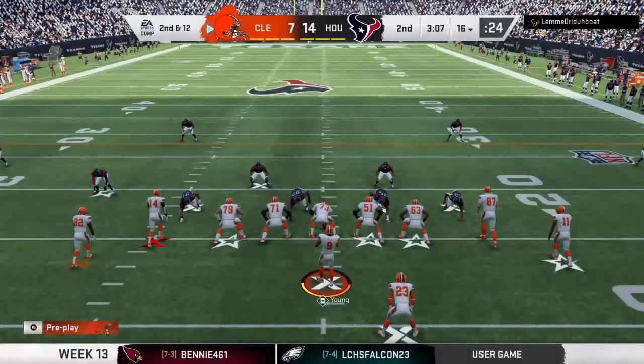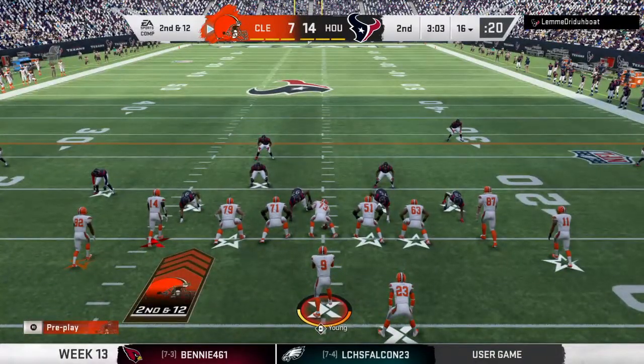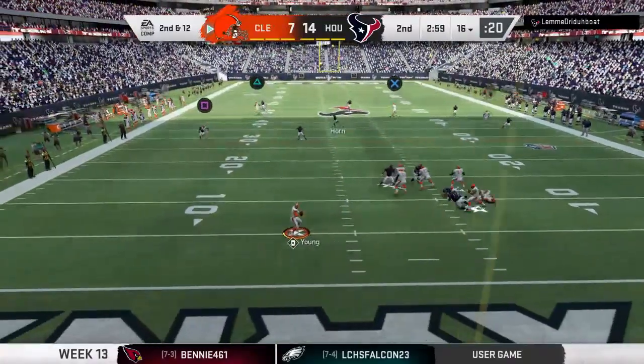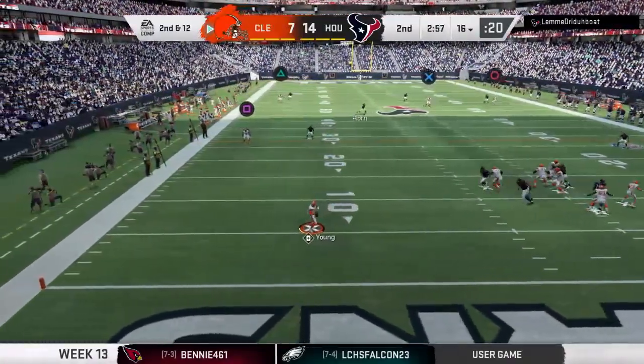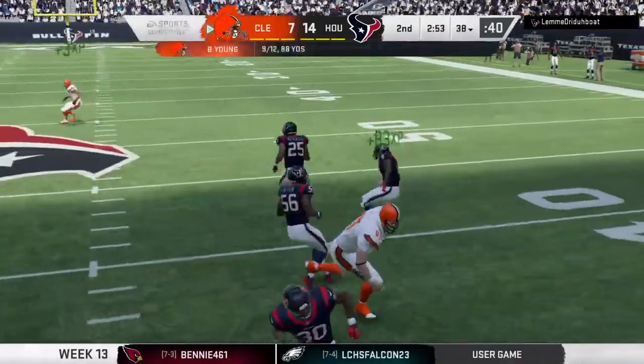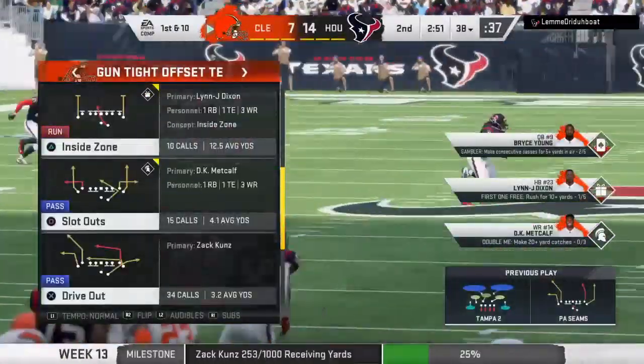First play of the drive goes the wrong way. Here's second and 12. On play action, Young. Wide open receiver, complete. 22 yards there, a first down.